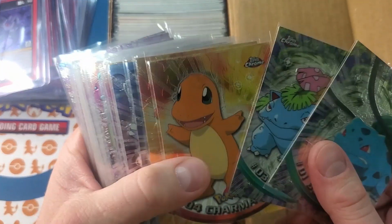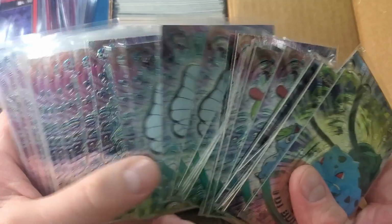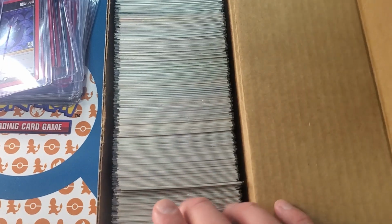A lot of the good ones are gone. Like, I graded all the Charizards long ago. I graded, I guess, all but one Blastoise and Venusaur. But I have several of each of the Series 1 Topps Chrome. I think I've mentioned it before in various videos.